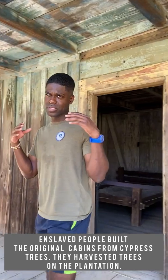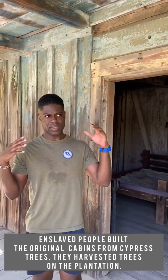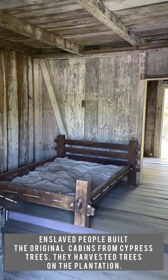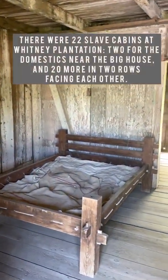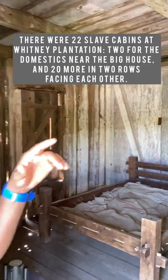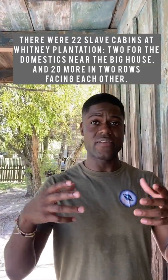And I want us to just take a minute and think about this. Enslaved people would often work sun up to sundown. In this place, they worked on sugarcane. And it was very, very small. You had a tiny room. There would be multiple people per shack, usually a family unit. And the only times when families would be split was either for trading, for marriage, or for quote-unquote disciplinary purposes.